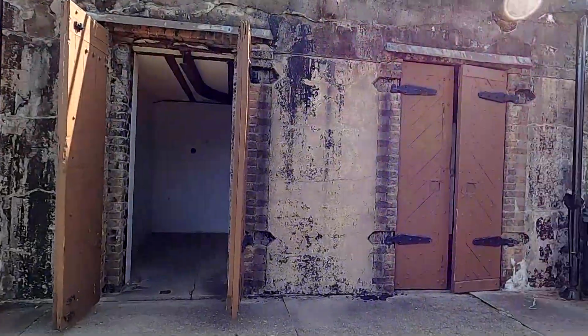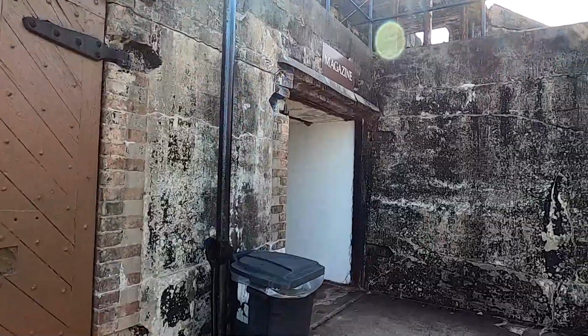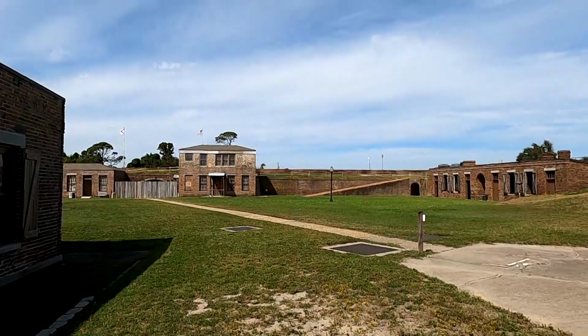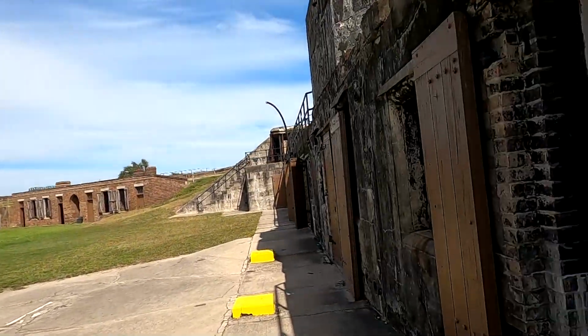Okay. Now the magazine, it says over here. Well, we get a dim light, but at least they got a light in here so you can see. Ooh, big time cobwebs there. And then right here, they could have stored stuff in here. Yeah, now that's where you come in and out, is over there. Voices from the past.